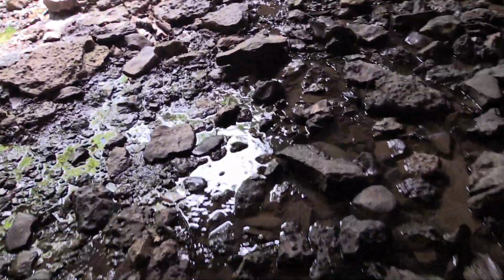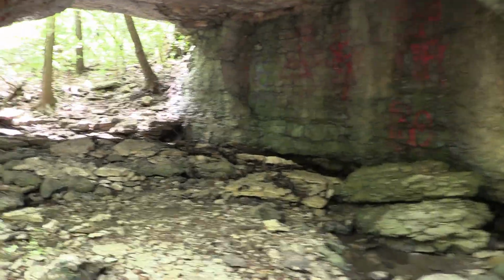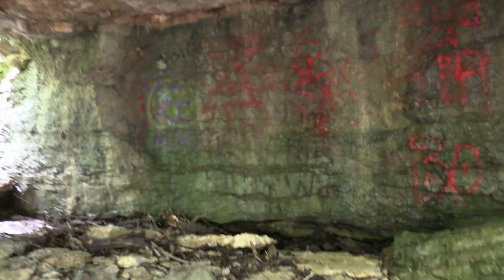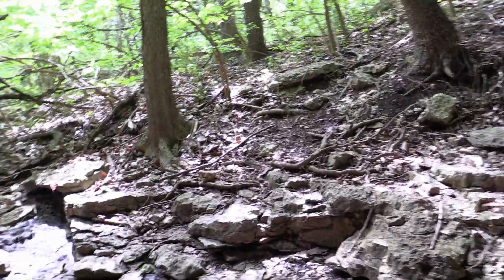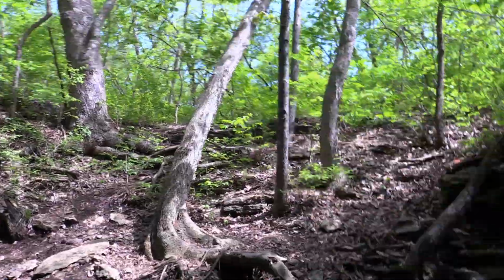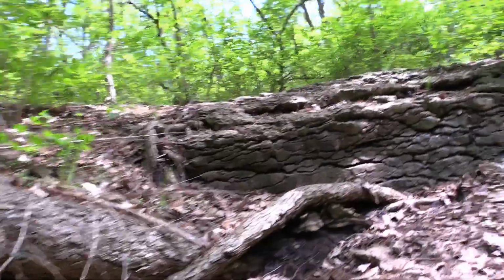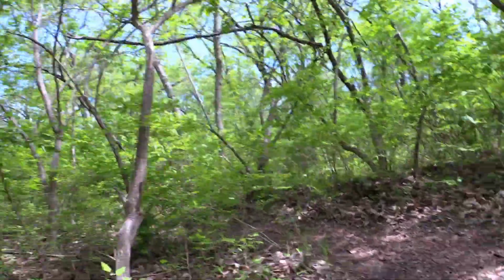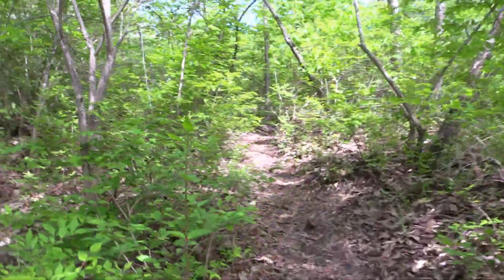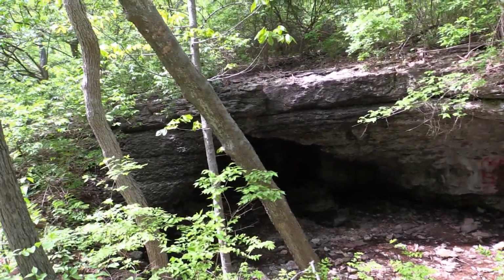I know I'm contaminated, but there's no good way to do it. I guess that's the end of this area. Not there, but... Huh. This looks cool. Now there's the... Oh, that goes back to the main trail, but... Look at that. That's cool.